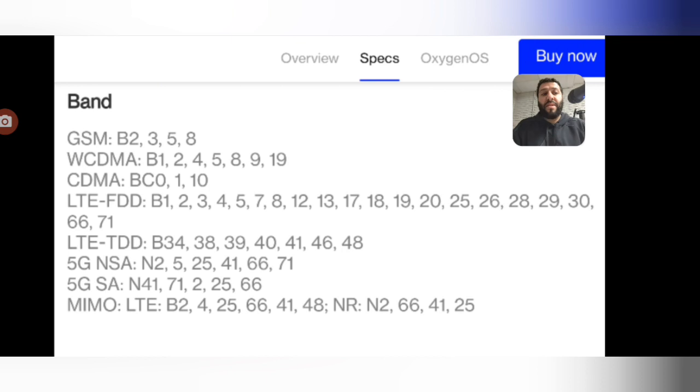Warp Charge 65, essentially a 65 watt charging power solution. They're touting one day power in 15 minutes of charging. If that's the case, that is tremendous. It is a pretty sizable battery. I'll get to that in a second. Qualcomm Snapdragon 865. There's a 4-camera photography and video system. Silver and green color availability in this phone.